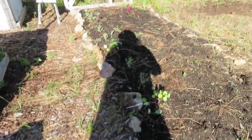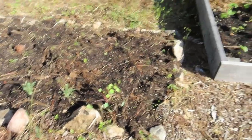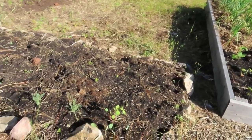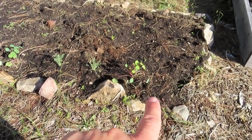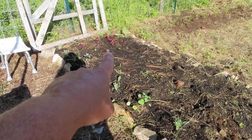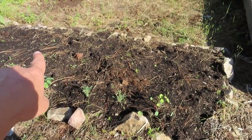Over here, you can't see nothing but my shadow. Okay, so here we are. Let me just give you an idea of where we're at. We've made it to over here. Okay, so this is some flowers in the front, some poppies, and some nasturtiums in the front. There's some amaranth growing over here. And then this is going to be pumpkins right here.